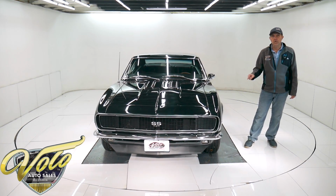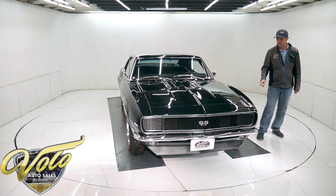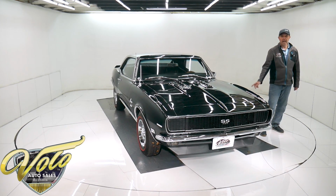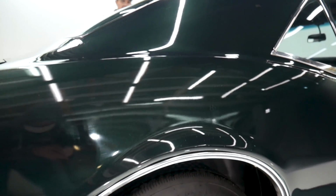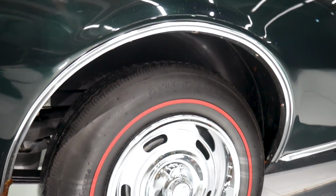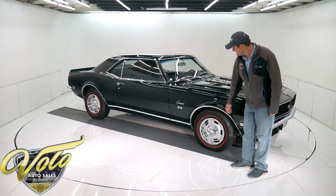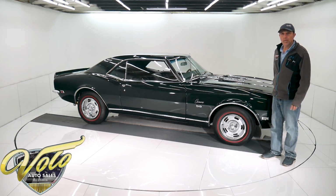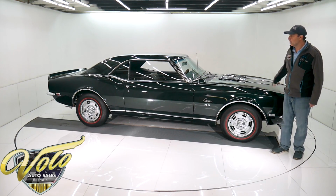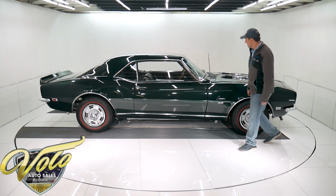Now these are the new radial red lines that look like the old polyglass tires. And they're brand new. They still have the nubs on the tread, so they look like the original Firestone F70 tires, but they are radials. Redlines, obviously. The headlights, when we back the car out, you'll see them open and close. They're converted to electric. They zip right open and shut.